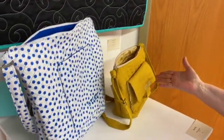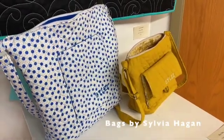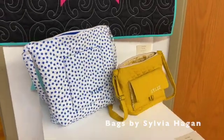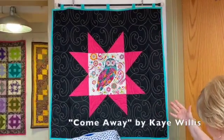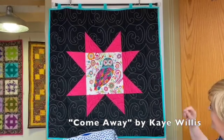Another form of quilting is in products that we can use every day other than quilts, and these are satchels and purses. The yellow bag was made by Sylvia Hagens, and the blue bag also by Sylvia Hagens. This quilt was designed to be a wall hanging, and it was made by Kay Willis, and she named it Come Away.